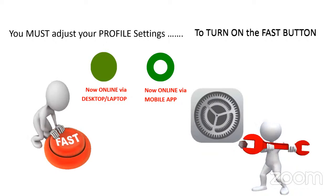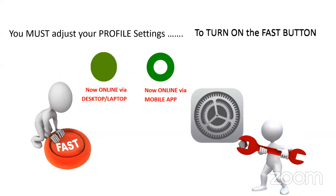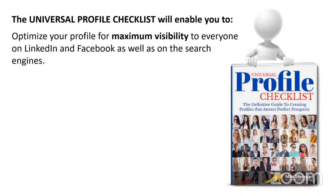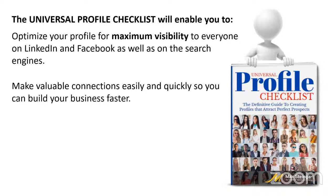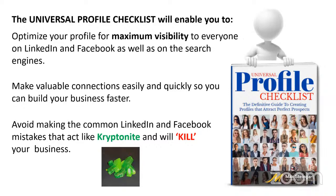They're more inclined to write to you. They're more inclined to respond to your messages. Now, the Universal Profile Checklist, which was something that we offered you when you registered for this free training, is going to enable you to optimize your profile for maximum visibility to everyone on LinkedIn and Facebook, as well as on the search engines, make valuable connections easily and quickly so you can build your business faster, and avoid making the common LinkedIn and Facebook mistakes that act like kryptonite and will kill your business.